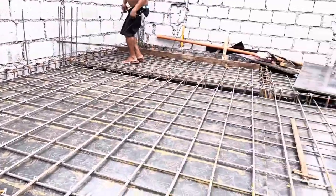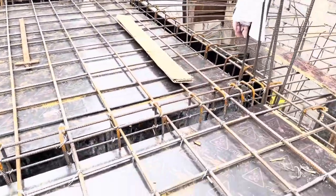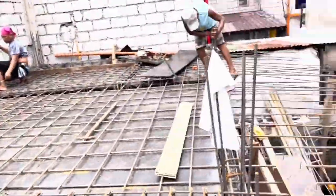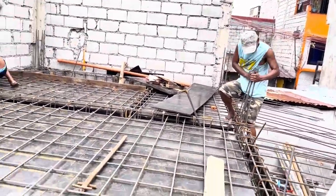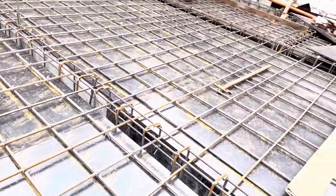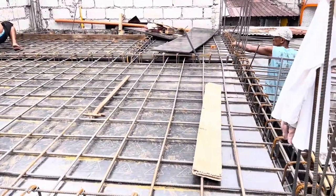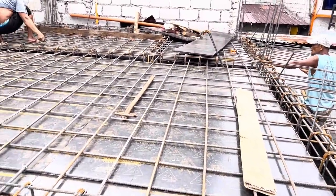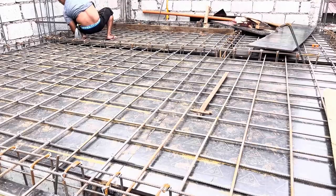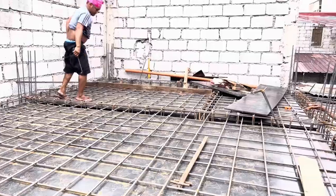This is the second floor of Timur's place, the development of Craig's project. Maybe on Wednesday we can have the schedule of concreting the second floor. That's it, and thank you.